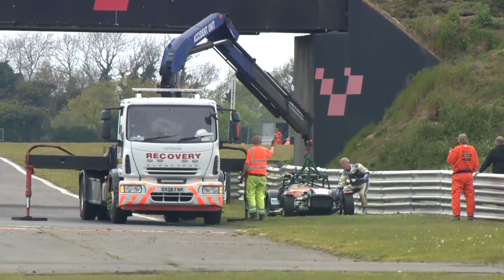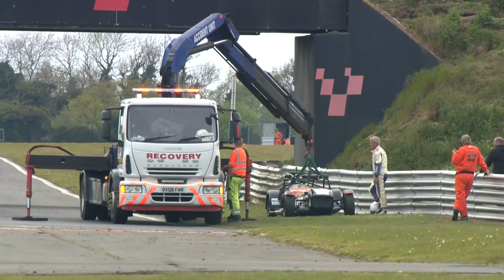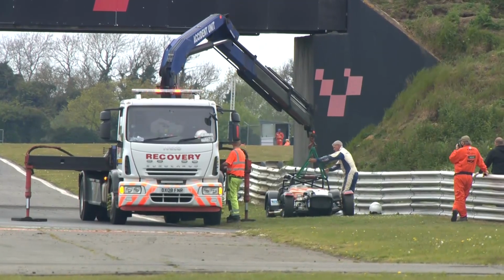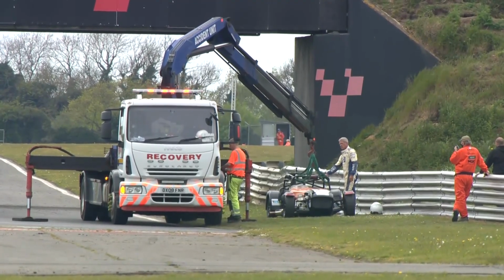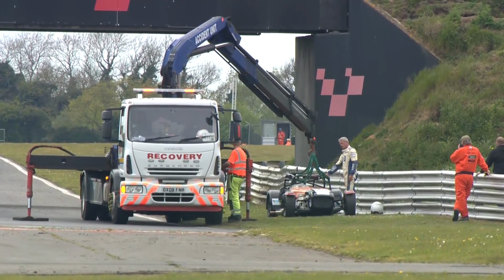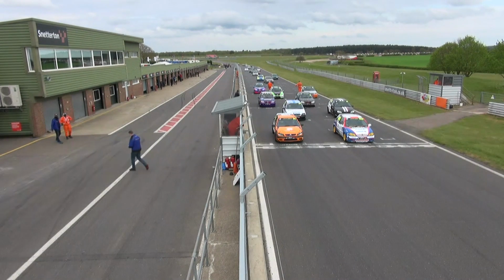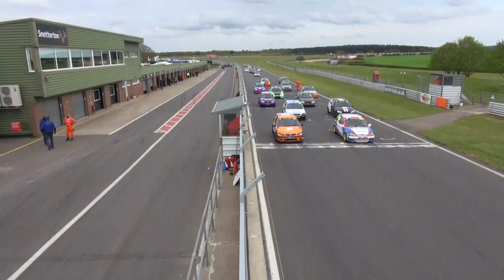The lifting straps put on the roll cage of the Caterham there. And Gareth will hitch a lift, literally, back to the paddock. Meantime, these identical Citroen Saxos are on the grid. Charlie Hand on pole position, looking for win number 3 this season.